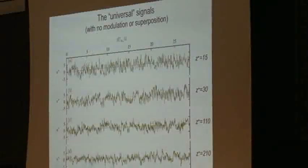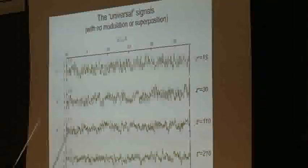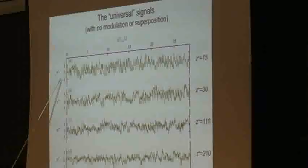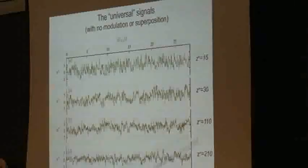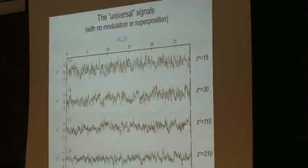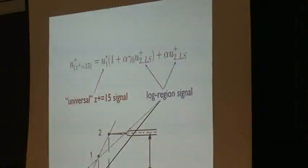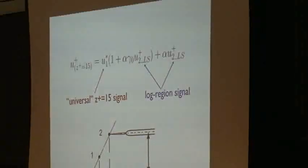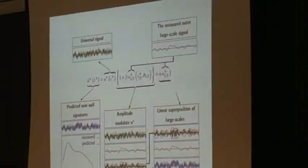It's one where there's no superimposition from the large scales, a complete decoupling of inner and outer, and there is no such thing as modulation. So we solve for this, then we say these are fixed forever, and you characterize them as functions of z plus. We've done this systematically at different positions throughout, and there they are. You know the correlation coefficients. Now all I need is one signature in the log layer, and I can predict everything below there. That's the roadmap of what we do.